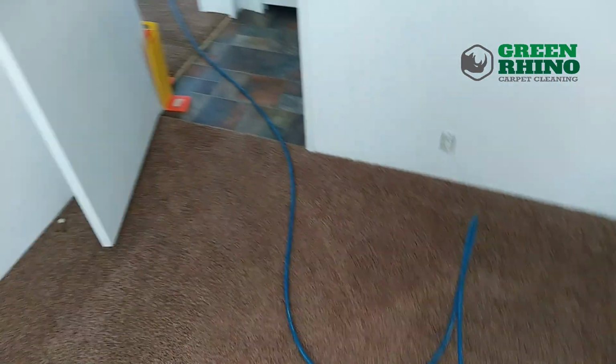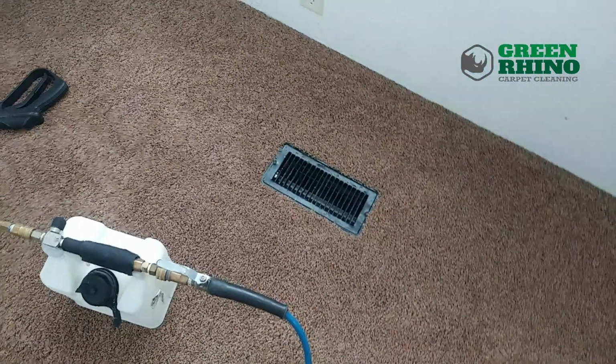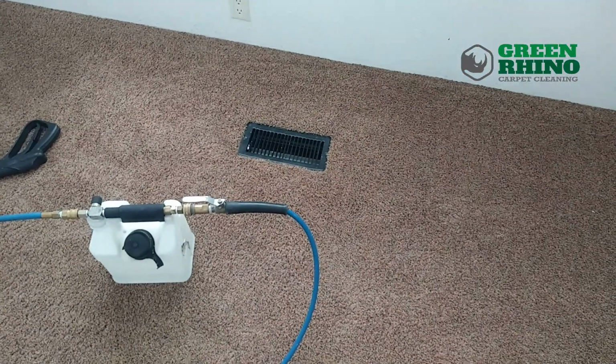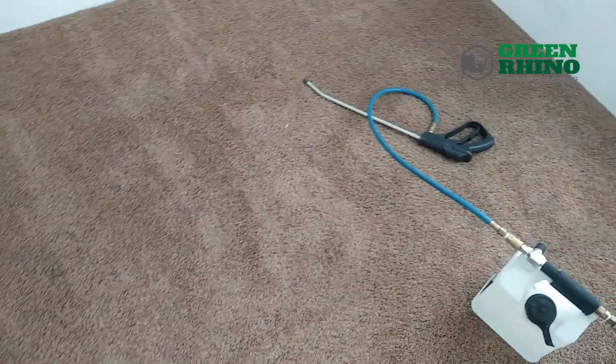Other than that, this carpet is in good condition. There is an odor in this room, but she thinks it's coming from the bottom down there. Smells like cat litter. So I did offer the deodorizer, but she declined on that. She says she wants to get rid of the smell underneath there first, and I understand that.